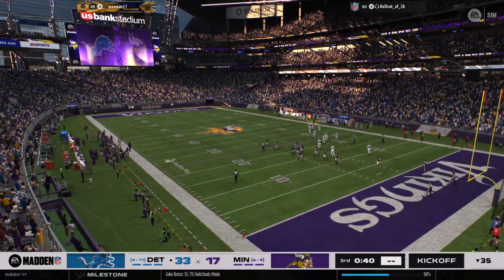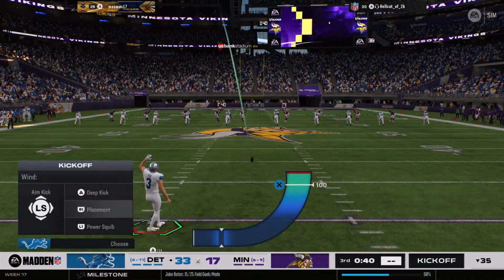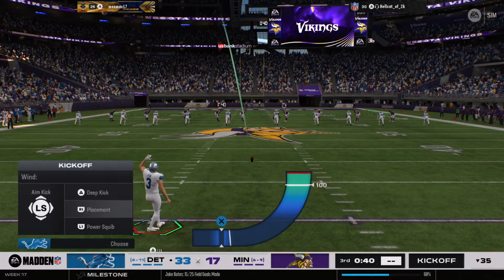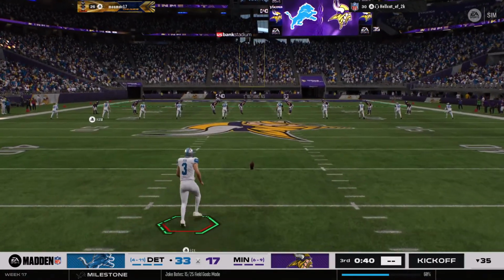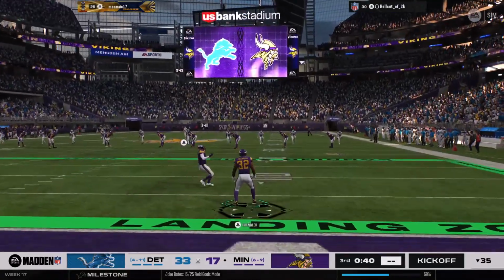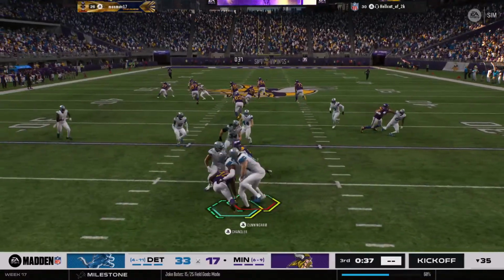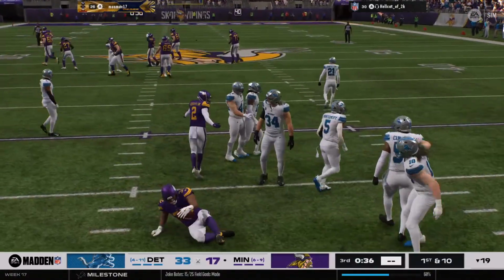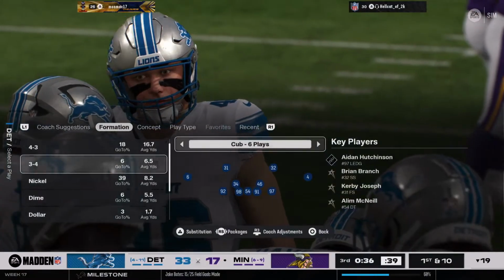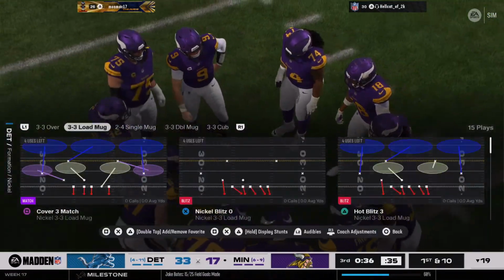17. So it's not exactly what you're looking for when you set out on a drive, but at the same time, you don't want to come away empty-handed either. So in this case, they'll take those 3 points. The kickoff team is out on the field, and we're back to it as the kick's away. Chandler now to return it. And he will get cut down short, shy of the 20-yard line. The Vikings take over 1st and 10 at their own 19-yard line.